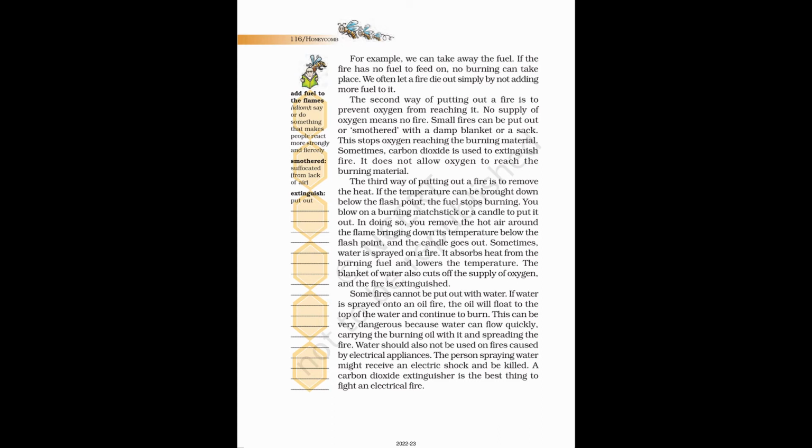The second way of putting out a fire is to prevent oxygen from reaching it. No supply of oxygen means no fire. Small fires can be put out or smothered with a damp blanket or a sack. This stops oxygen reaching the burning material. Sometimes, carbon dioxide is used to extinguish fire. It does not allow oxygen to reach the burning material.